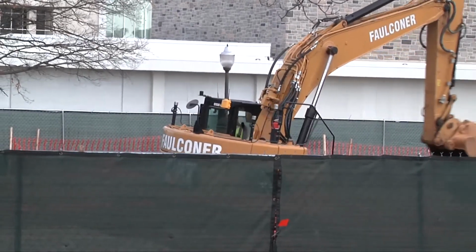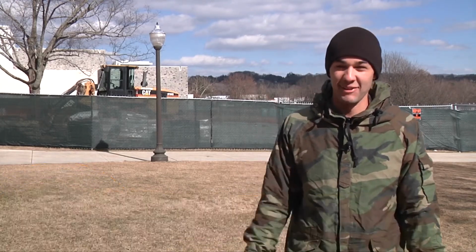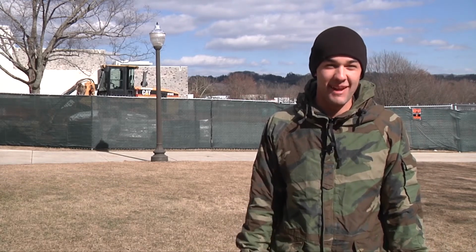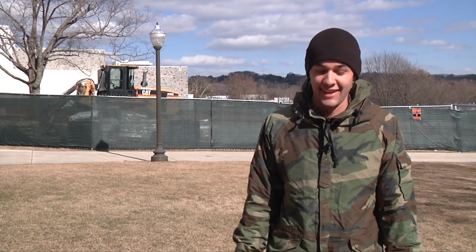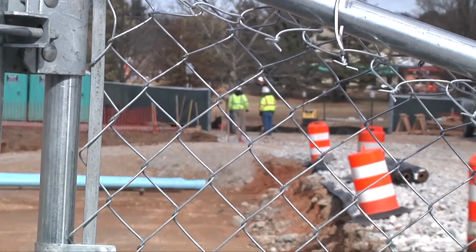I'm really pumped to have AC for the first time. So when I came in here like summer, New Cadet Week, it was real hot. So it's going to be kind of like a privilege, be a lot nicer. And the fitness center, I'm looking forward to it because it's just going to be so nice to have the facility right there.